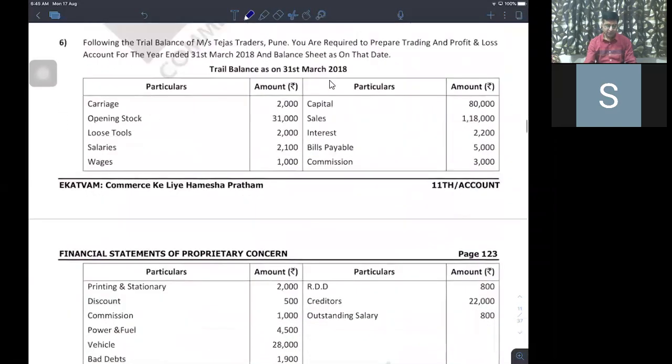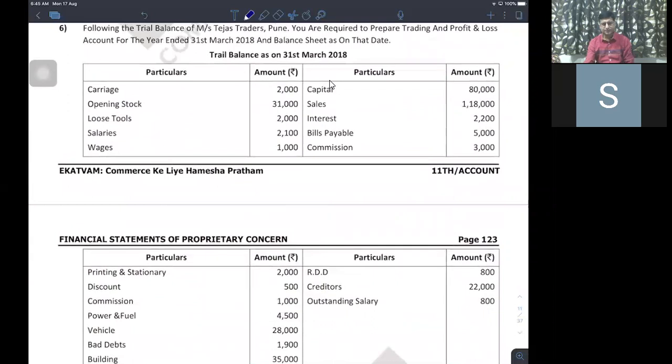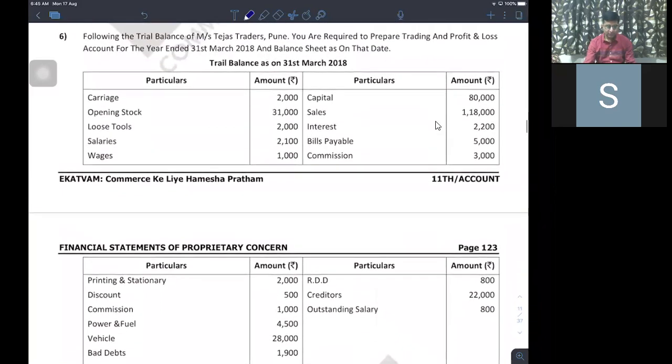Okay. We'll do some questions more today and we'll wind up these sessions on the final accounts and the basic accounts. After this, if you have got any kind of questions related to the basics, you can surely come back. If there are multiple people who are having the similar kind of questions, I'll be taking a separate session for that. All right. So let me come ahead to question number 6.